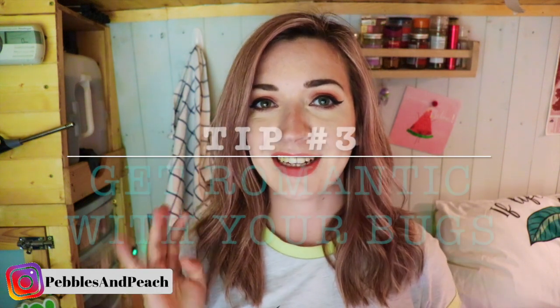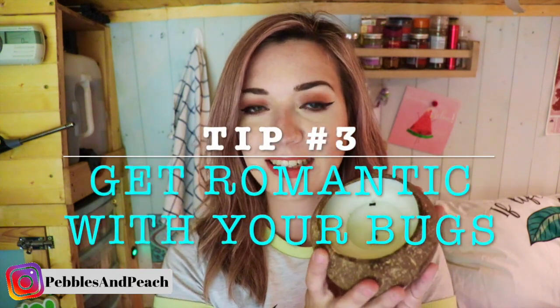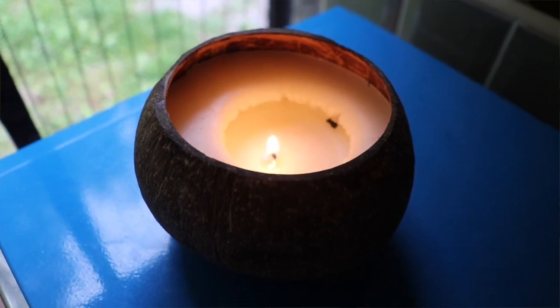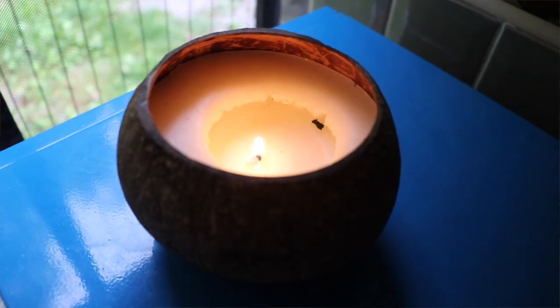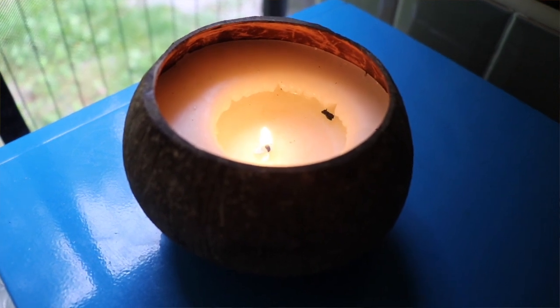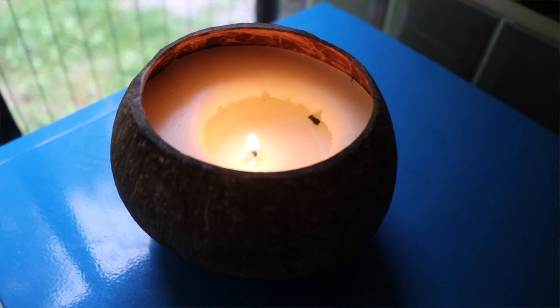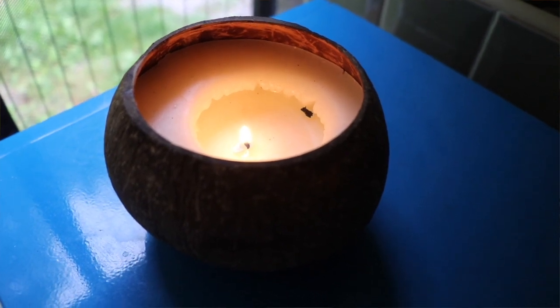Tip number 3 is to use a citronella candle. This one's actually coconut and citronella. What I do is I set it on my stove, which is really near the door, and I'll light it if it seems like there's a lot of flies and midges about. Citronella is a well-known insect repellent. It's why in outdoor sections in home stores and hardware stores, you'll see all citronella products. It's a really good repellent.